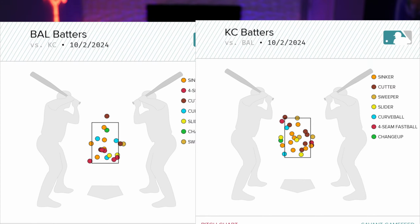Again, they took some good pitches, in my opinion. Some of these aren't strikes, and they were called strikes. So 1, 2, we'll say 3. We'll give them that one. 4, 5, 6, 7, 8. So we got 8 strike calls that weren't strikes. That's pretty bad, in my opinion. That's actually really bad for the umpire.